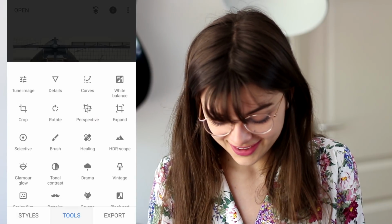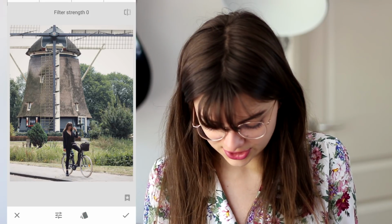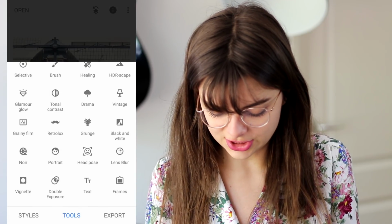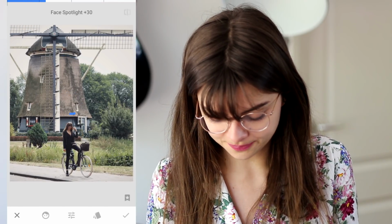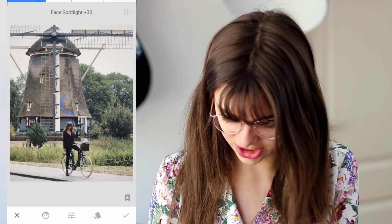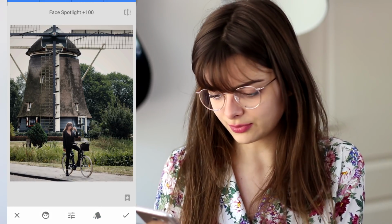It's amazing. And then another tool that I like to use is HDRscape. Yeah, you can see what it does here, but I just use a tiny little bit of this sometimes, like that. And then another thing I really like to use, especially when I'm in the photo myself, is the portrait mode. And then the face spotlight. Now it kind of struggles with this photo because my face is really small, but it will find it eventually. Here we go. So you can see here again what it does when you turn it all the way up. It really just puts a spotlight on my face.